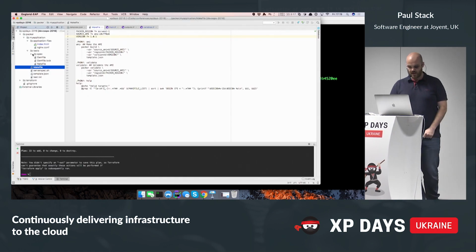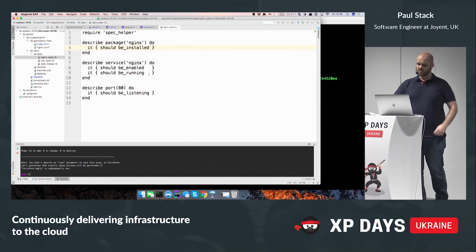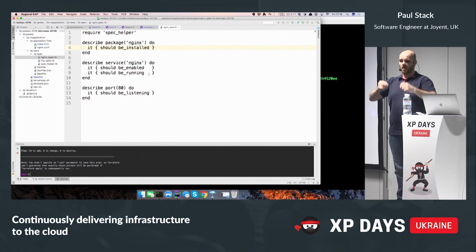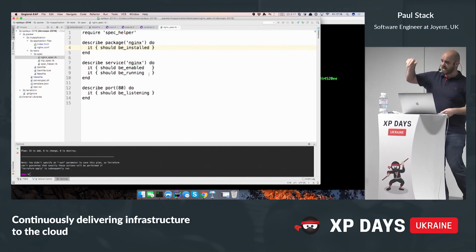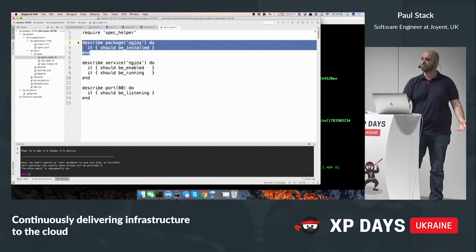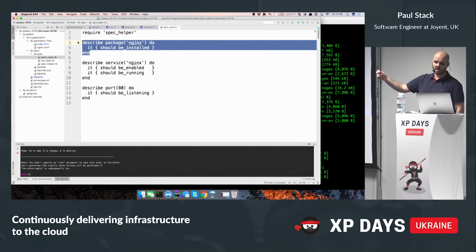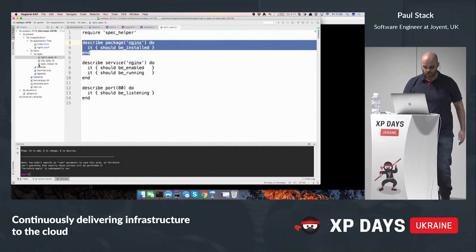So, for example, I have just very basic specs to show you. When I run my Packer script, and Packer brings up the box and successfully does all the configuration of the box, then at the end of the Packer script, it will run specific tests. The first test says that Nginx should be installed. Nginx should be enabled and running. Nginx should have port 80 listening. Okay, really simple, really easy.